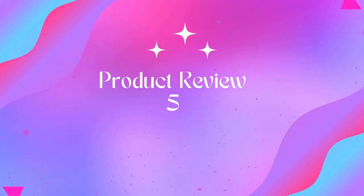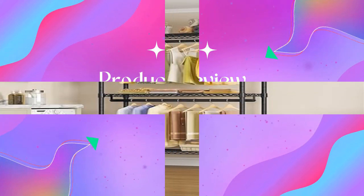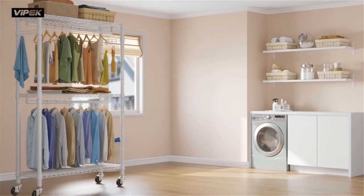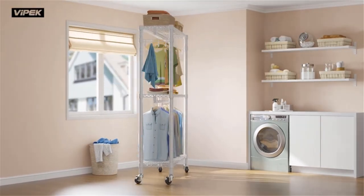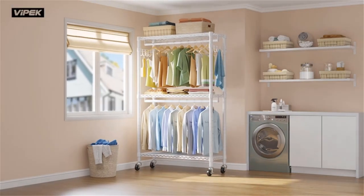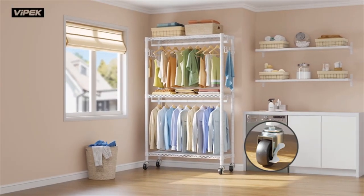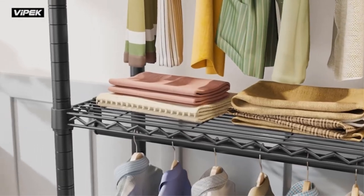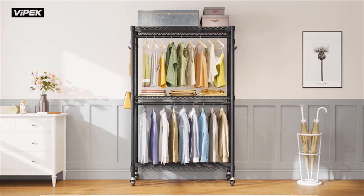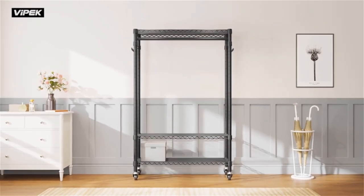Product 5: VIPEK V12 Heavy Duty Rolling Garment Rack 3 Tiers Adjustable Wire Shelving Clothes Rack. Dimensions: 45 L x 17.7 W x 80.3 H, overall with wheels. Weight capacity, total 400 pounds when not moving, 300 pounds when moving.